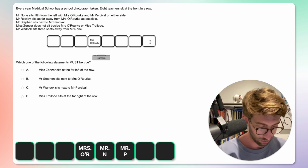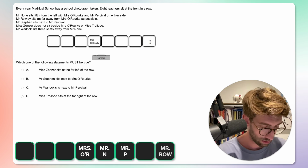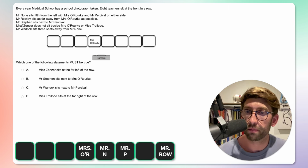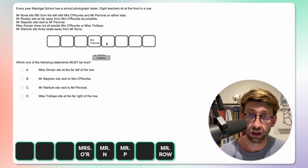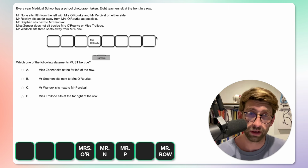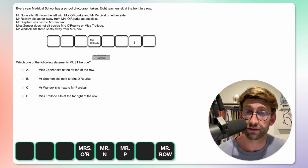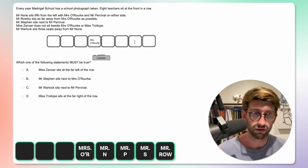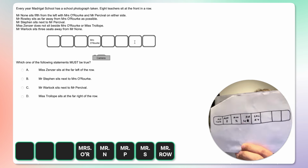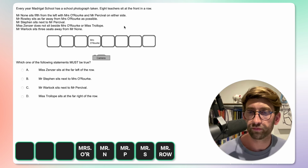Okay, so I'll put Mr. Row, and then let's see, Mr. Stephen sits next to Mr. Percival. So if you're following, you've got Mr. Non here, Mr. Percival here, and Mr. Rowley here. So there's only 1 space left next to Mr. Percival. So Mr. Stephen has to go here, Mr. S. So again, I don't know if this is any use seeing this like this, but that's how it looks. What do we have next?